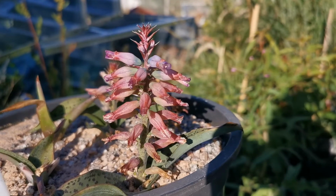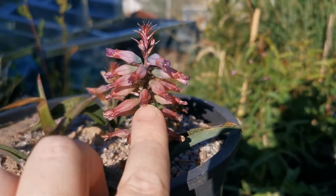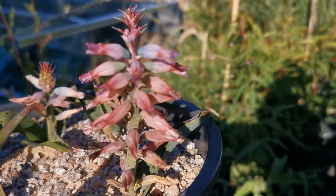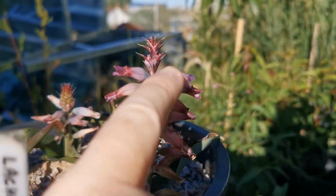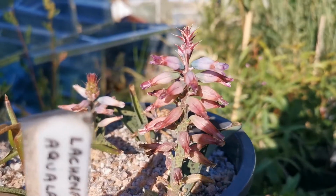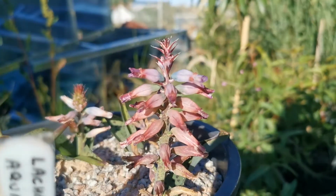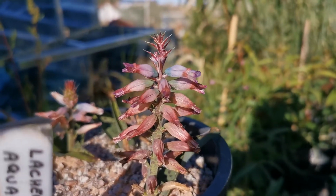The flowers are tubular and obviously are arranged in a raceme, as typical for Lachenalia, and they show a combination of colors particularly striking. They start turquoise, then they fade to pink and end up with purple. It is a very, very unique combination of colors.